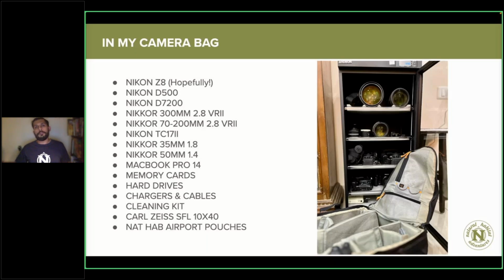I also have a set of chargers and cables for everything, for my cameras, for my phone, my laptop, for my hard drives, and I try and carry multiple cables and chargers so that if one doesn't work for whatever reason, I always have a backup.